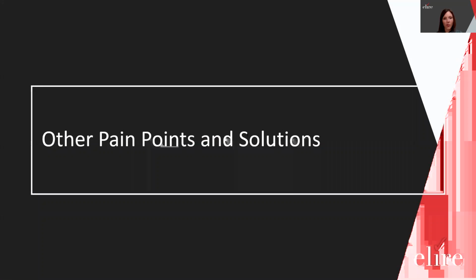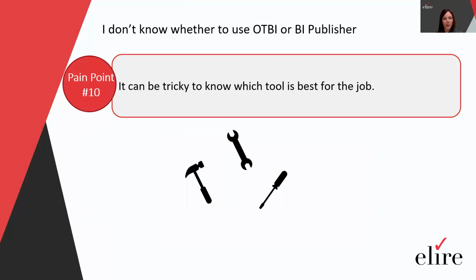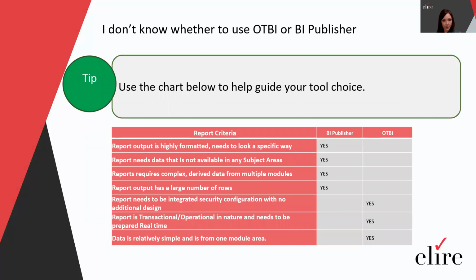Okay, so we went over OTBI pain points, BI Publisher pain points, and now a very common one is I don't know whether to use OTBI or BI Publisher. Sometimes identifying which tool to use for the job can be really tough. For those instances, we recommend asking yourself some questions about the report that you're trying to build first.